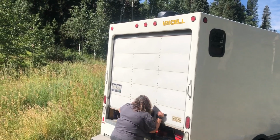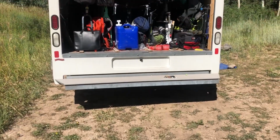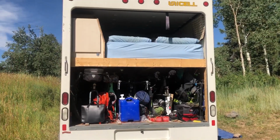I always seem to have trouble lifting the door to open and close it. If it's open all the way, it exposes our bikes and our bed, so we try to limit having it fully open when we're in public spaces.